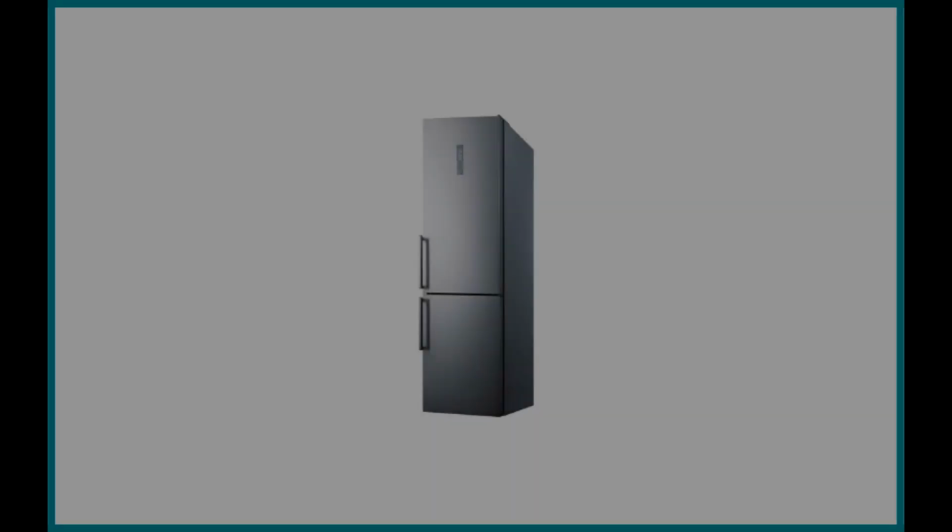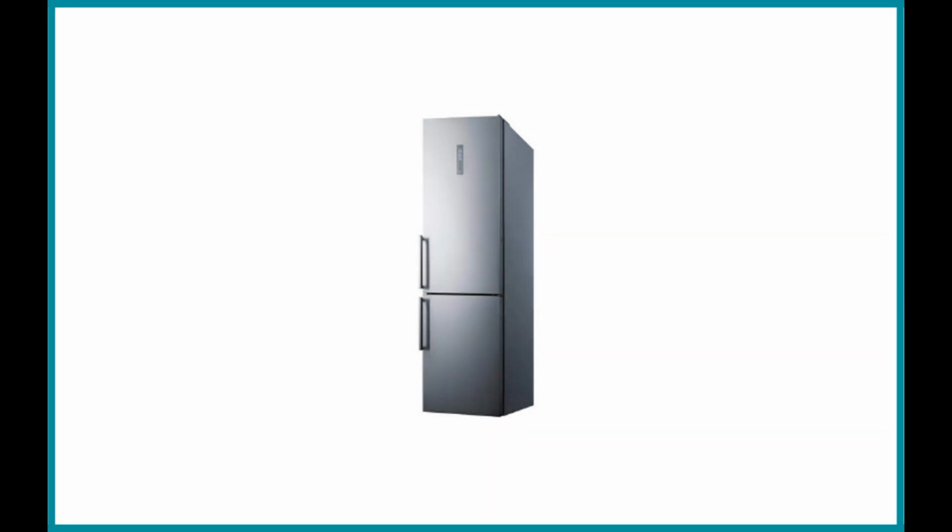Coming in at number 8: Summit Counter Depth Bottom Freezer Refrigerator, 24-inch. Very few bottom freezers offer frost-free operation as efficiently as this model by Summit does. While it is not as deep as other models mentioned on this list, the refrigerator more than makes up for it with its excellent modern features.